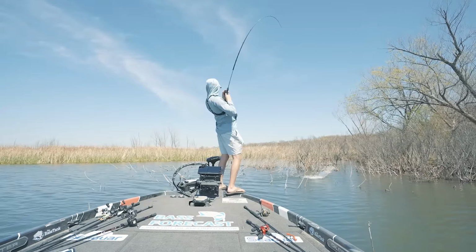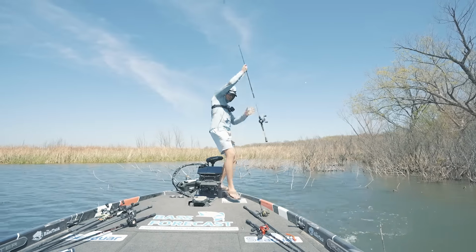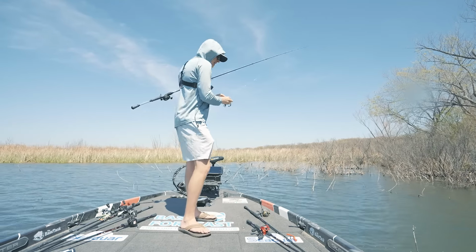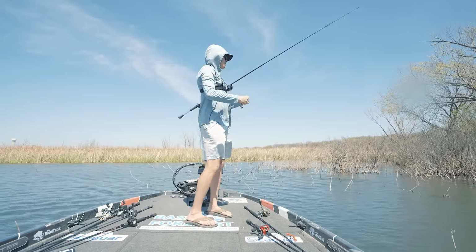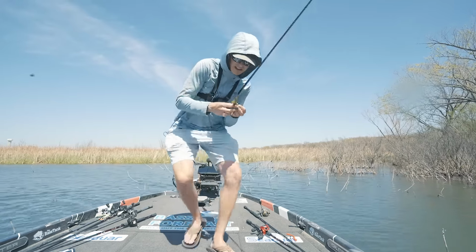Got him. There we go. Yes, sir. Bring him on up in here. Yes, no, dang it. Gosh, dang it. Big old poopy doop. Well, that's what I get for trying to get a fish that's way the heck in there. Dragging him over 17,000 sticks. You're gonna lose a few, and that's okay.